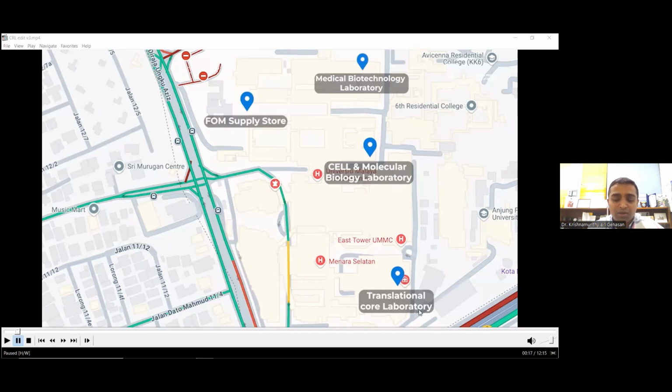The Translational Core Laboratory, the TCL, is a bit of a distance from the Faculty of Medicine. It's in one of the buildings in University Malaya Medical Center, on the 11th floor, the top floor of the KWKK. And then we have the supply store. I believe you know the supply store in our open space. There is a big signboard there. And also the FOMCAL, the FOM calibration unit, is available within the Medical Biotechnology Lab.